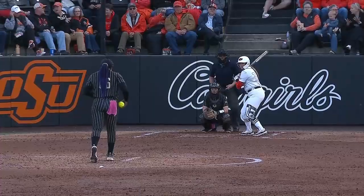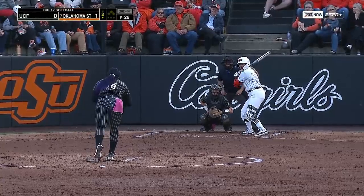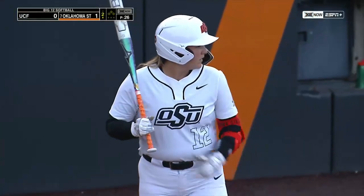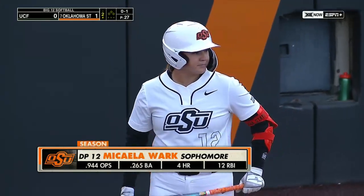Still up 1-0. Oklahoma State is 102 at home since 2019. And talk about the atmosphere and the people and everybody coming out. When you take care of business at home, 102 wins since 2019 at home. It's a big deal.